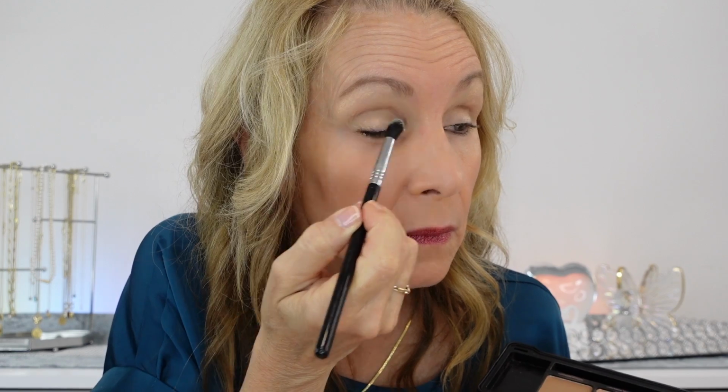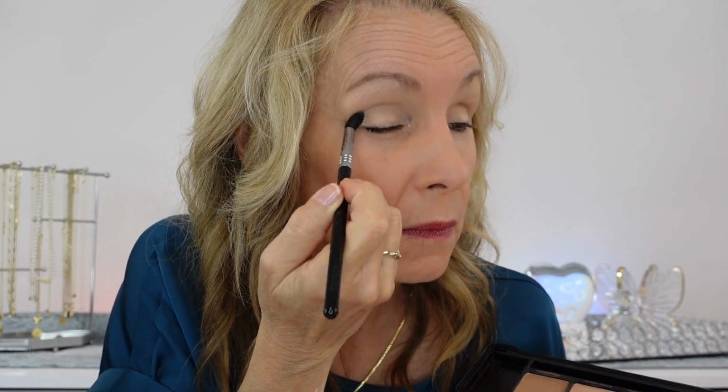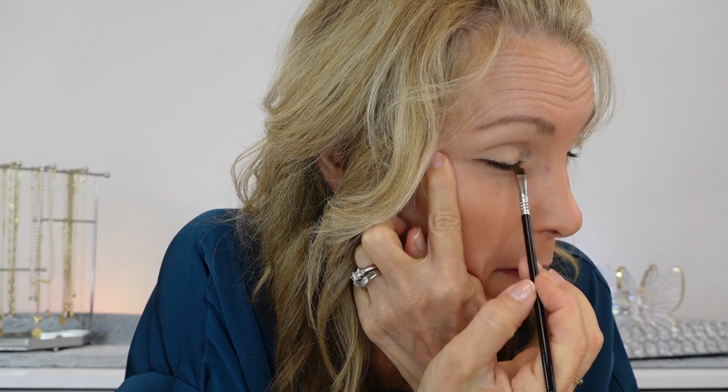And then I went right on top with this shade called Mellow. Now this one is sort of a yellow matte shade, and that also gave me a very smooth canvas on my lid. And then I used the deep shade here, which is Comeback, as my eyeliner. And that's how I could afford to do this look under $50.